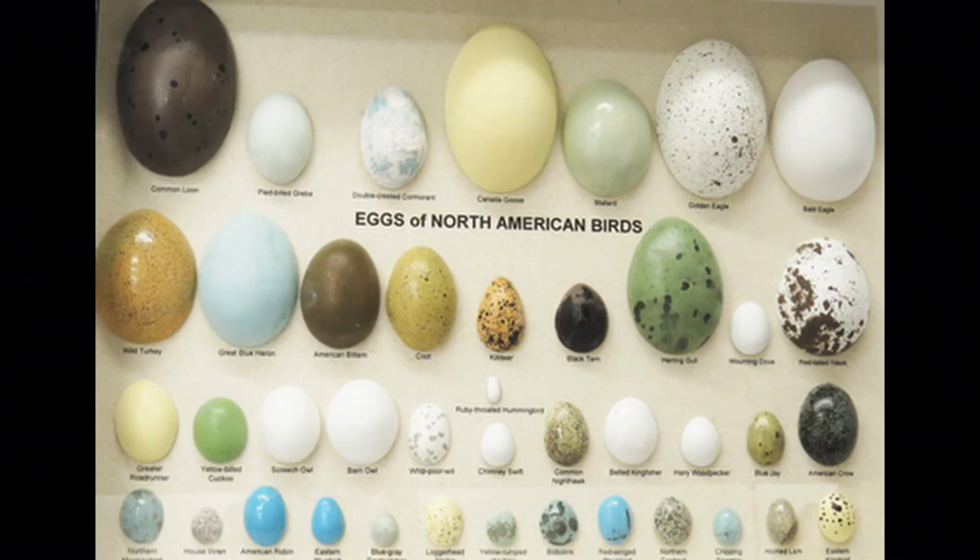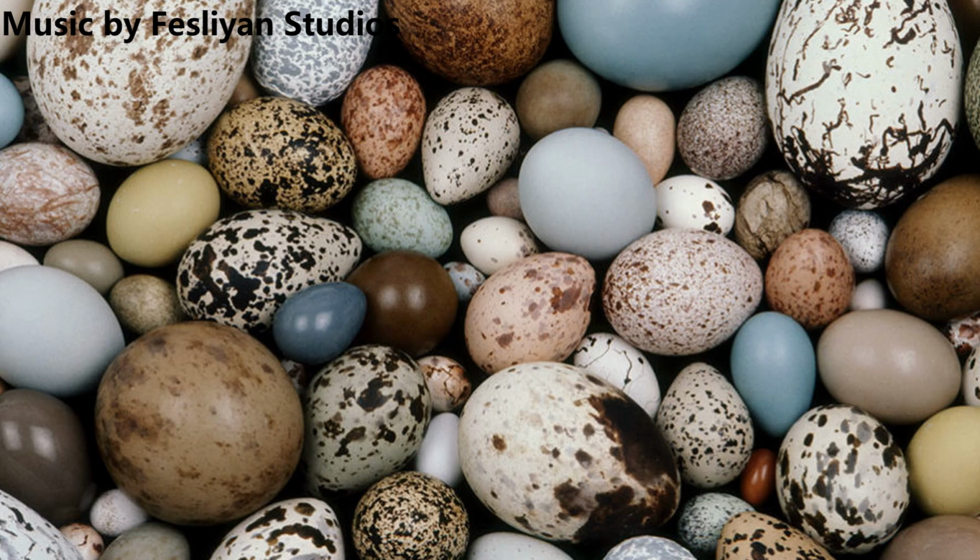So the length of the egg relates to the size of the bird, while the shape relates to the flying habits of the birds. Bird eggs, an excellent topic to investigate this week.